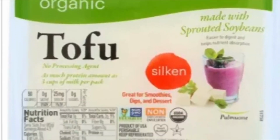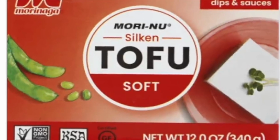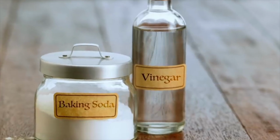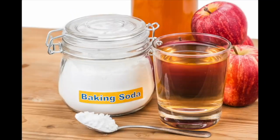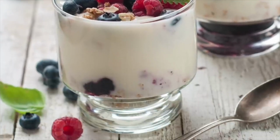Silken tofu. I know, I never would have thought of that one, but tofu, yes, you can use tofu as an egg replacement. Vinegar and baking soda. 1 teaspoon of baking soda to 1 tablespoon of vinegar is a replacement for most eggs. Yogurt or buttermilk, it's the acidity in these that helps stuff rise. You can use 1/4 cup, 4 tablespoons of buttermilk or yogurt.